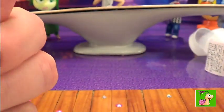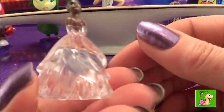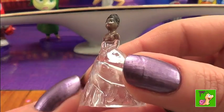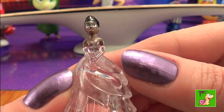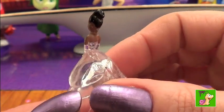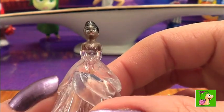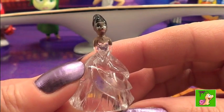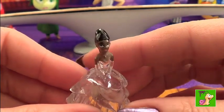And let's see this one. Oh, she's wonderful. Look at her dress. It's a ball gown. And she has dark skin and black hair. She looks really, really elegant. A little lady in a transparent crystal dress. Beautiful. Beautiful Disney princess.